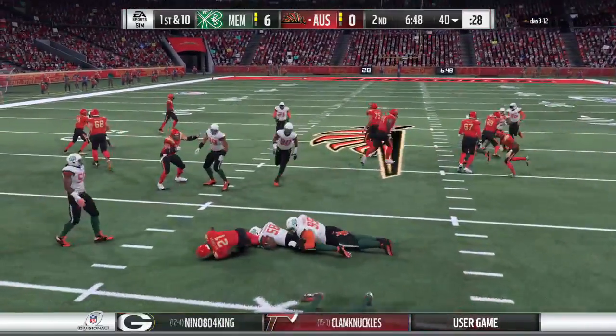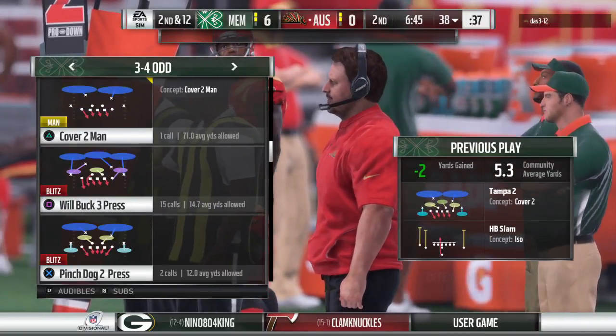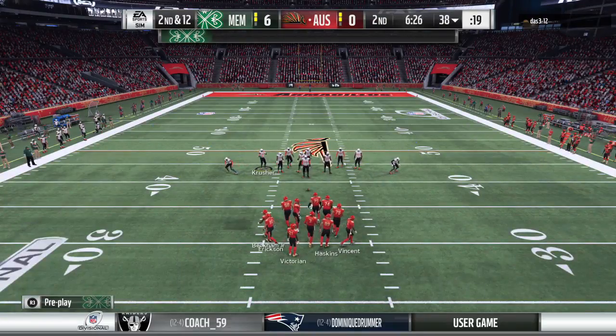Now a handoff here to his running back. And this play will be blown up. He'll lose yardage back at the 38. That's going to go as a loss of 2, and it'll be second down.